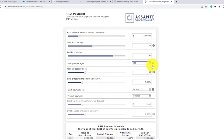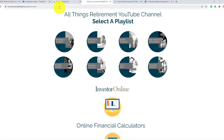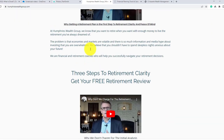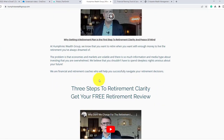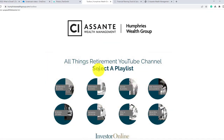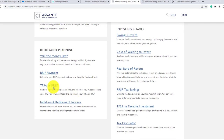This particular tool is on our website. So if you go to our website, I'll just show it to you here. Go to Humphrey's Wealth Group. You'll come to this homepage where there's information about how you can get your complimentary retirement plan. You go down to the bottom of this page and you'll see the toolbox listed. Click Toolbox, and then go down to the bottom. You'll see online calculators, and then you can get yourself to the various calculators. And one of them is the RRIF payment calculator.